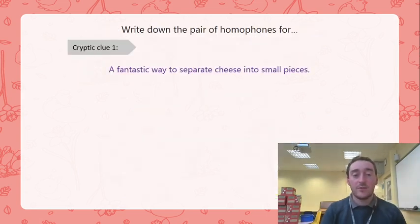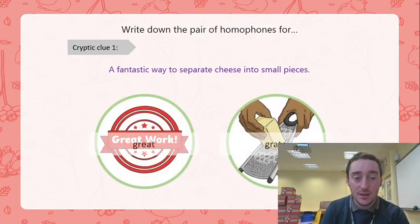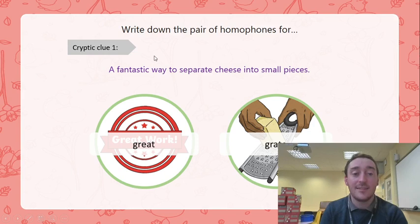Now let's have a look at our first clue. It says a fantastic way to separate cheese into small pieces. Now I think that might be grate. Let's have a look. Yes, and remember that's the type of grate that we want for this one. But at the same time, we've got a homophone there. Fantastic and great mean the same thing too.